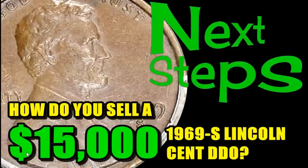In this particular case, we might as well start it out with a highly recognizable variety that's worth enough money to change people's lives. The 1969-S Lincoln Cent doubled die obverse. Okay, you find one. What do I do next?